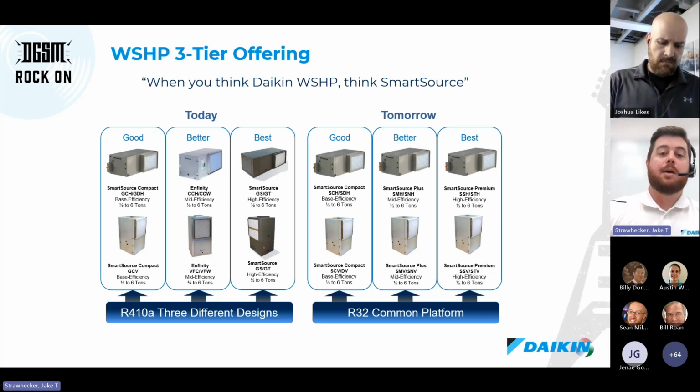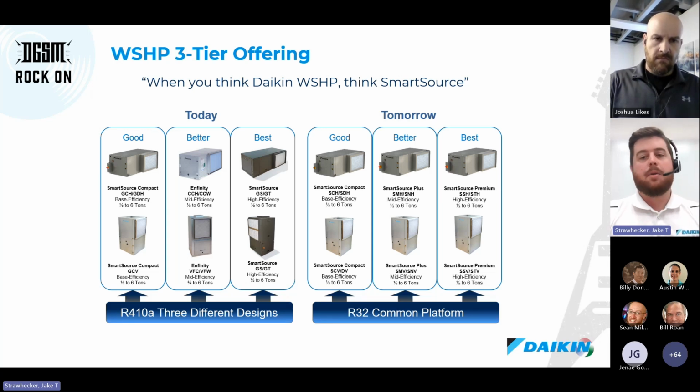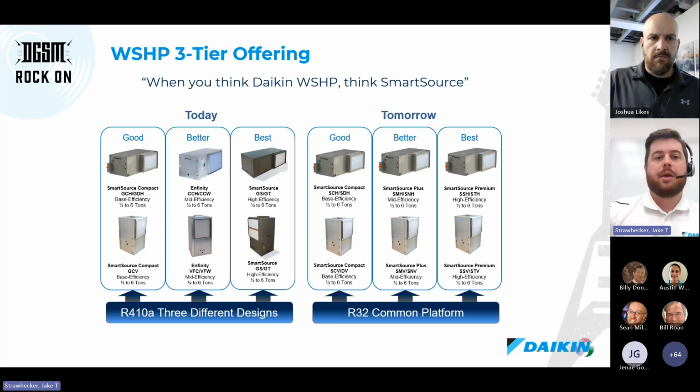So now, as you see at the top, when you think Daikin water source heat pumps, just think Smart Source. All of our models, horizontal, vertical stack, any of those are going to carry that Smart Source brand name. And now there's just going to be a different model name after that, whether that be the compact, the plus, the premium, and so on. You can see it's a little small, but see the nomenclature there. We're still offering the half ton all the way up to the 6 tons. And you'll see in a couple slides what we are standardizing and what that means to you out in the field.